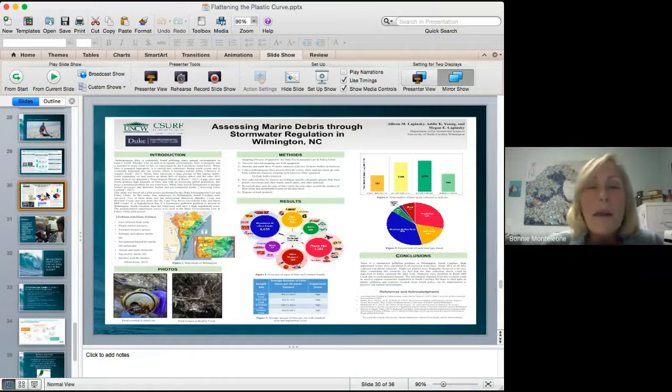Okay, and then I just wanted to mention that we also collaborate with other universities. We collaborate with Duke Environmental Law and Policy. They came up with a protocol, so now we're working in our watersheds. This is something else that we could adopt through the North Carolina Wildlife Federation. This is basically to start figuring out whose names are on this debris so that we can create some corporate responsibility.